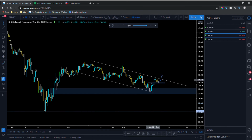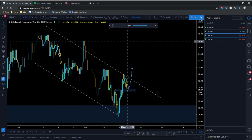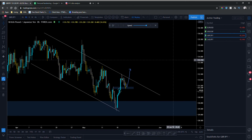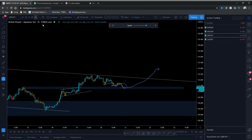If price retests this demand zone, it's going to be forming a... I don't trade that, so I'm not going to say it. But if you know what that shape is, you know what that pattern is, that's what it could potentially form. Let's go down to the 1-hour. Now let's go back to the 4-hour.